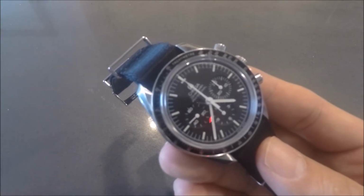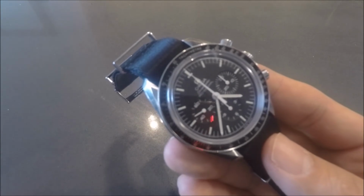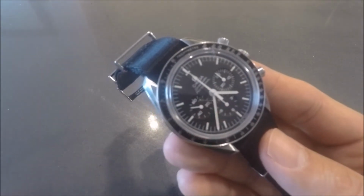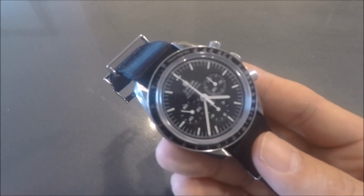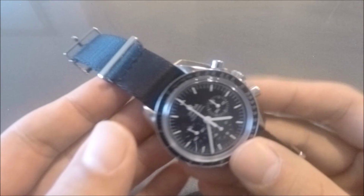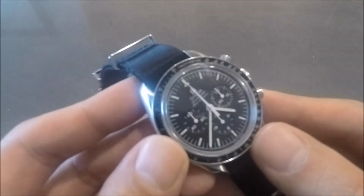The size also jumped to 42 millimeters. It was also the first time you saw professional on the dial. Watches before that did not have the professional kind of printed on the dial. So jumping into this, just absolutely beautiful watch.